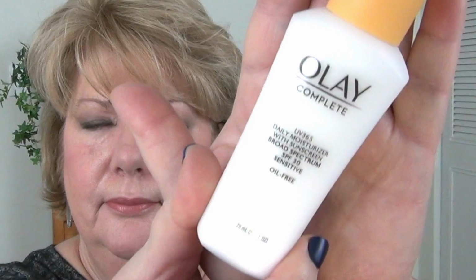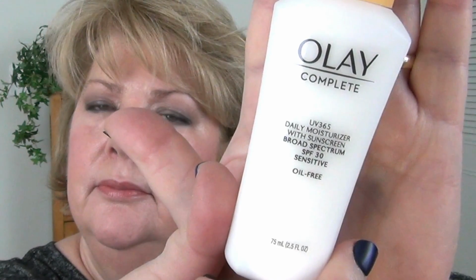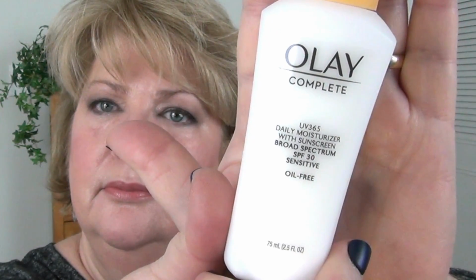Let's talk about daytime. After putting on that toner, I will go ahead and use a sunscreen. You all know my favorite sunscreen from Paula's Choice, which I'm currently out of. So I have picked up this one from Olay. This is the Olay Complete UV 365 Daily Moisturizer with Sunscreen, Broad Spectrum, SPF 30 for sensitive skin. It's oil-free, and it is a mineral-based sunscreen, and it has not broken me out. This is a really nice little sunscreen from the drugstore.